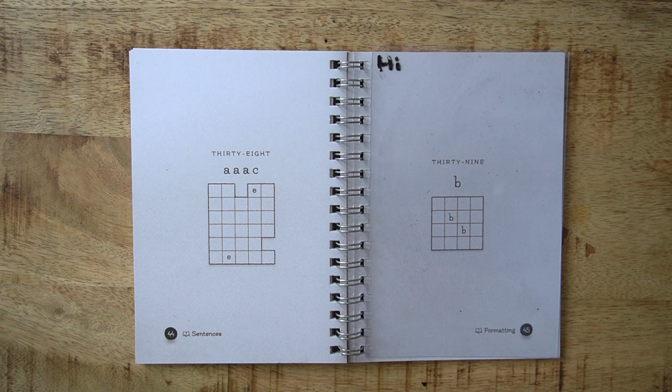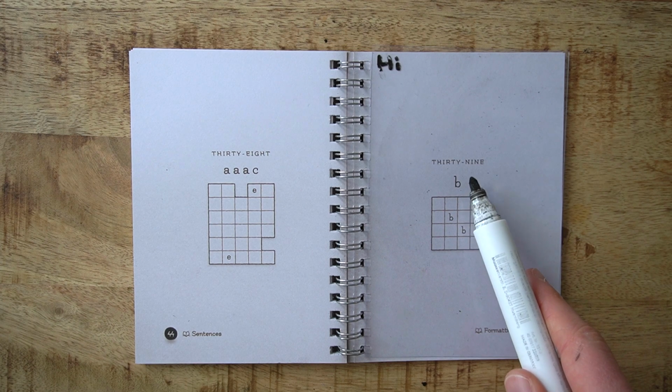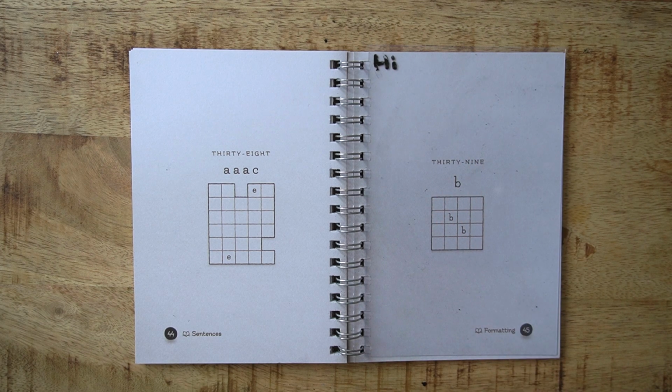39B. Formatting. Formatting. What could that mean? I mean, a million things. I've got one. Okay, that's not. Okay, so the way the game works is I'm given a bunch of letters to draw. Formatting. It's like bold and italics and so on. Underline. If I think about things in that sense, what does that mean for shape? What does a bold shape mean? It means expanded.